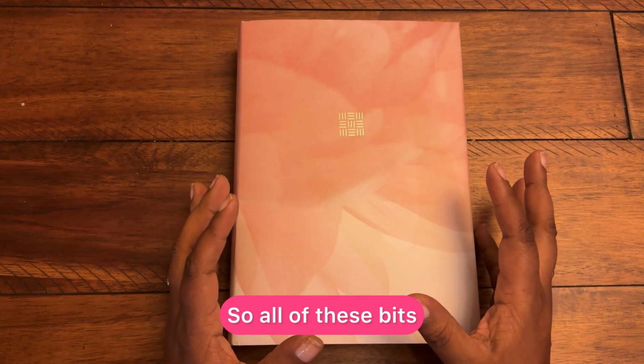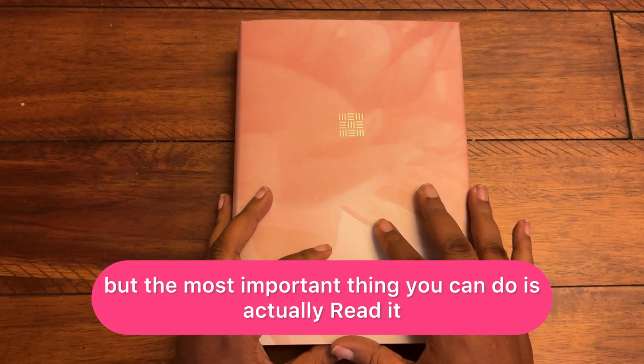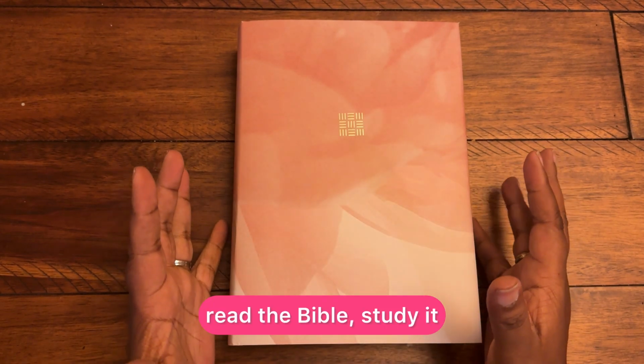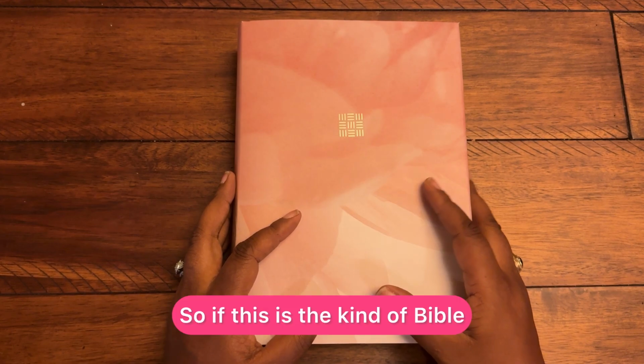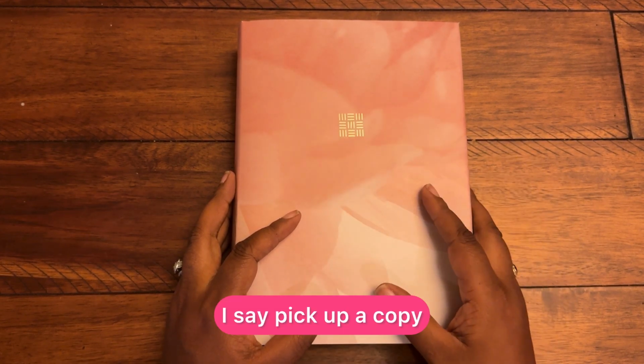So all of these bits and pieces are very useful in your understanding of the Bible, but the most important thing you can do is actually read it. Read the Bible, study it. So if this is the kind of Bible that will help you do that, I say pick up a copy.